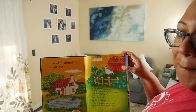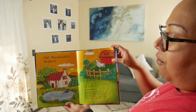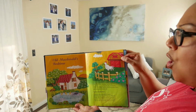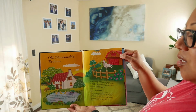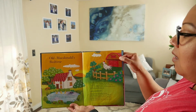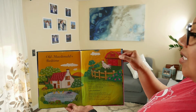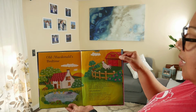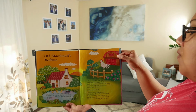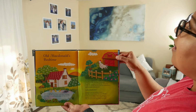Old MacDonald's bedtime. You may have heard of a farmer called Old MacDonald. He was a very busy man, working from dawn to dusk, looking after all the animals on his farm. Old MacDonald had no trouble getting up in the morning as the sun chased the last stars from the sky. Rufus the rooster would flap up onto the farmhouse fence, open his beak wide and call, cock-a-doodle-doo!